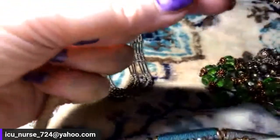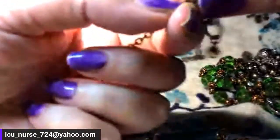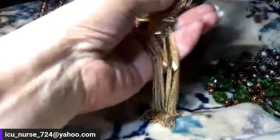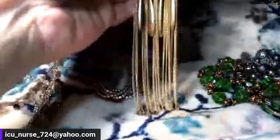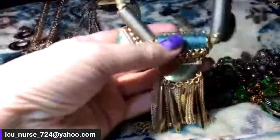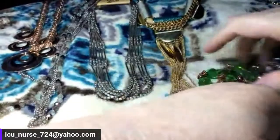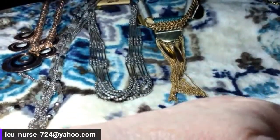So this one is marked, and I can't read it. On this one, I'm doing a choice at $6 for choice. That is so pretty. That is so, so pretty. So, all right, that round is choice for $6.